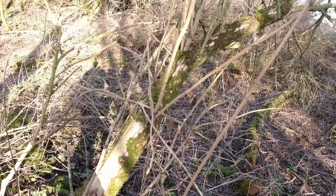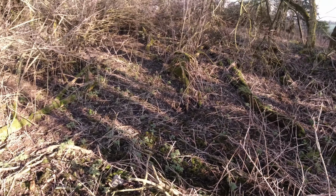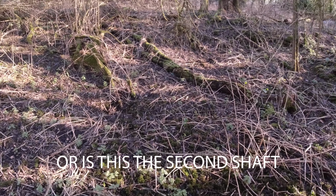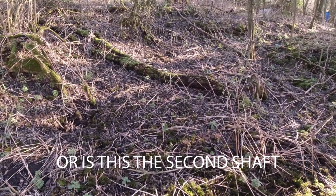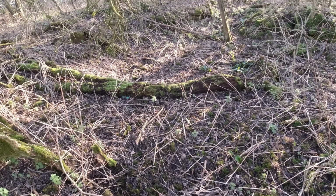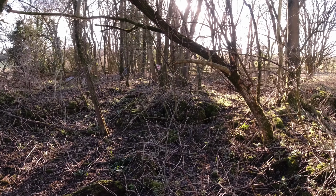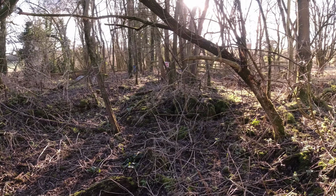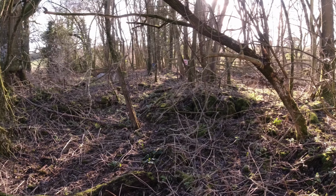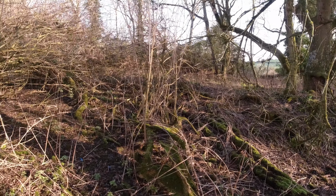So this would have been where... I don't know. What would have been here? Is this the actual shaft area? Perhaps I shouldn't really be walking on it. Got some stonework on that back edge there. I'll try and find some pictures, but I don't think there is any. I don't think this pit lasted very long. It was not successful at all.